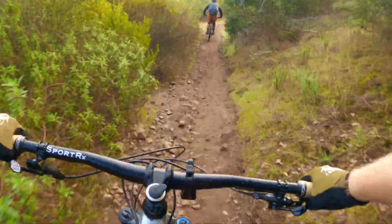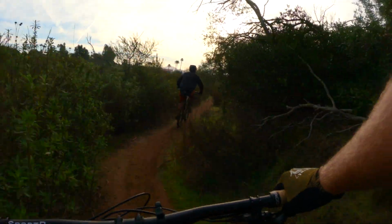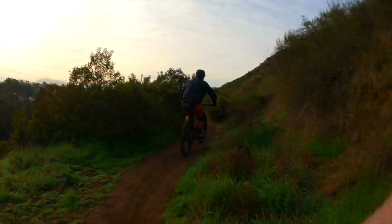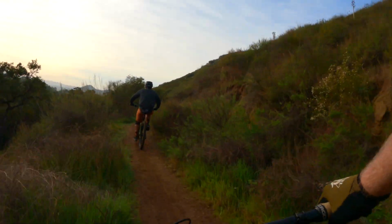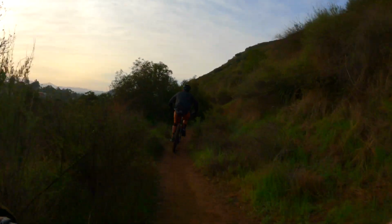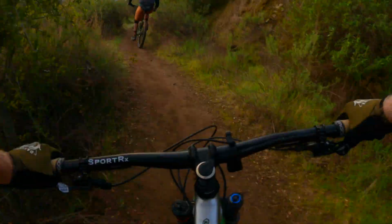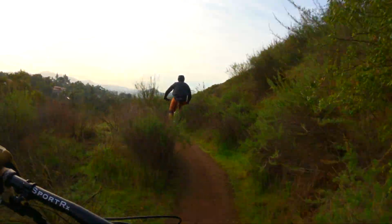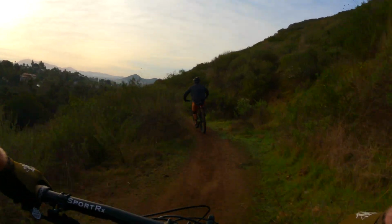Ooh, that branch is a little sketch. So this section's a little pedally, but it's got some nice flow to it. I mean, this whole trail, be wary of hikers, but right here, especially because there's some blind turns. And normally it's trail runners on this part, so you're both coming around turns pretty quick. So have your bell, be loud.